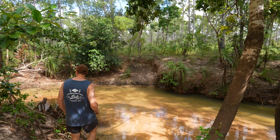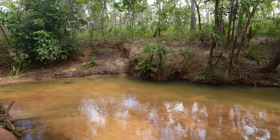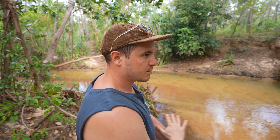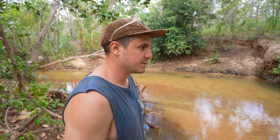Alright, so what I was saying is essentially we just booked whatever was available. So we don't know what any of these spots are like, so we're just winging it. You can see there's people swimming up there. Awesome. I reckon we're going to go for a little swim here. It's pretty obvious if there's going to be a croc here. You can see. So yeah, that's pretty cool.